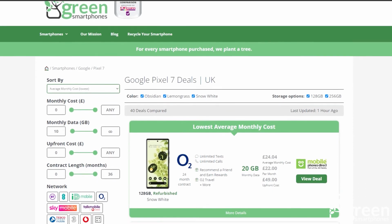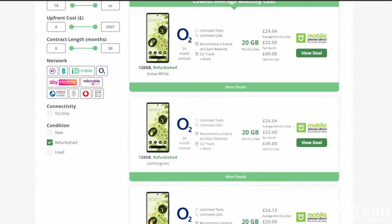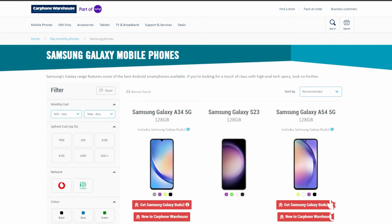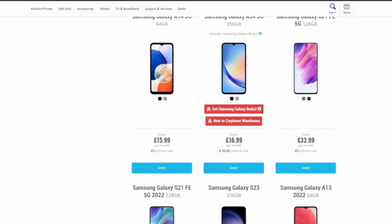To see how much you could save by choosing a refurbished handset, you can use the tick box on greensmartphones.com to display these deals on our comparison site. Just remember, you should only ever buy refurbished phones from reputable sellers, such as Carphone Warehouse. You should never buy a refurbished handset off eBay, or from a seller we don't include deals from at Green Smartphones.